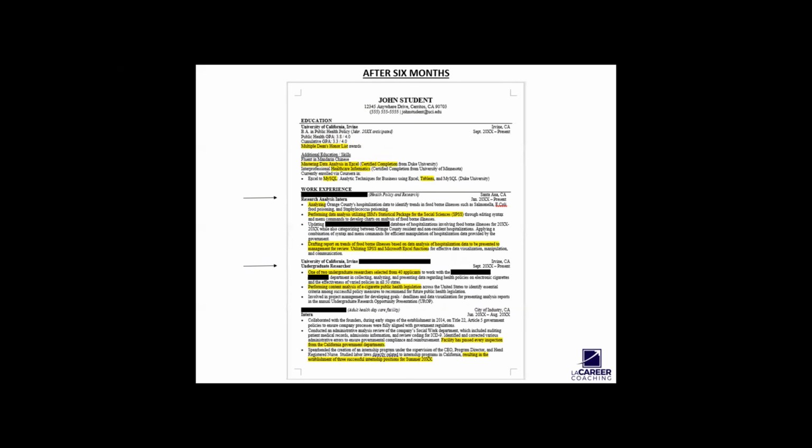And then you can see how we changed the resume after 6 months. And the biggest changes were that during that 6-month period, he got 2 relevant internships. And so we definitely wanted to include those because those are, of course, very helpful when it comes to convincing an employer why he's a good candidate for a position. And we took out some of those extracurricular activities that were now less relevant, and we wanted to highlight the important work experiences. And so you can see here how we modified the resume.